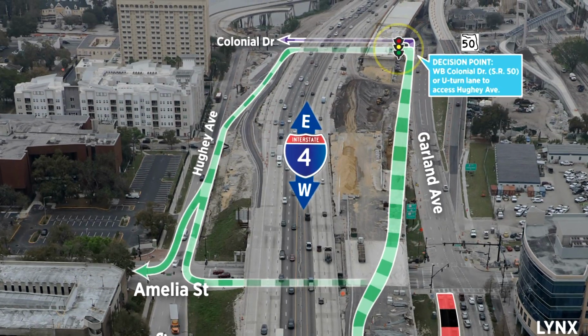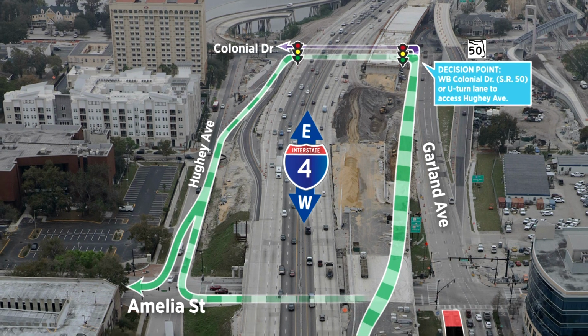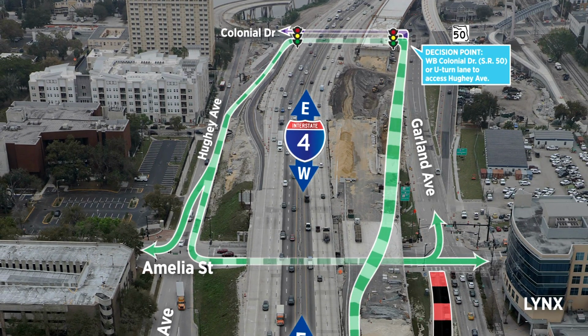At this traffic signal, drivers can choose to turn left onto Colonial Drive or make a U-turn here. After making the U-turn, drivers can travel south on Huey Avenue to reach Amelia Street, or continue on Amelia Street to Garland Avenue and eastbound Colonial Drive.